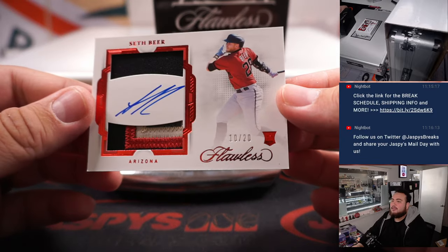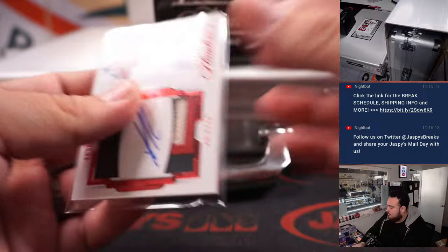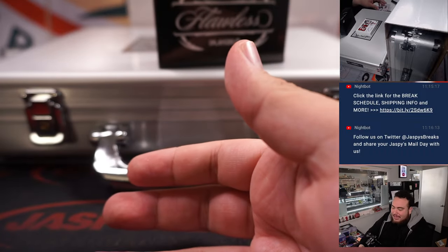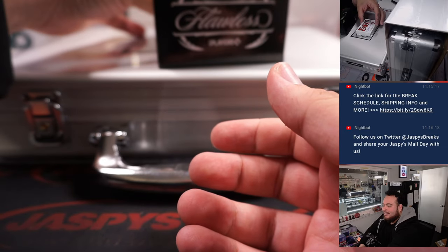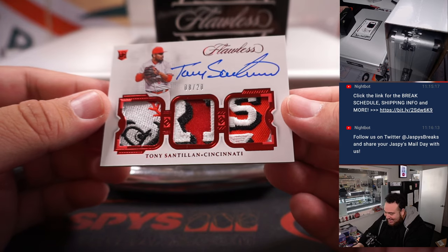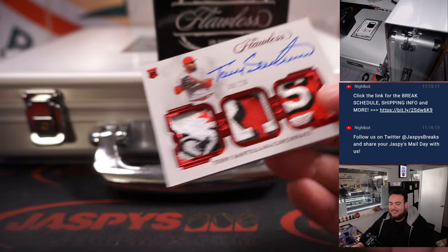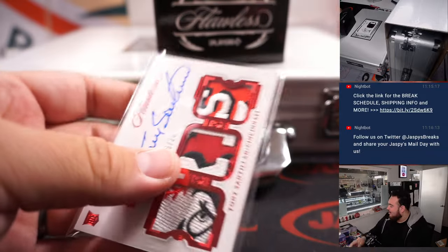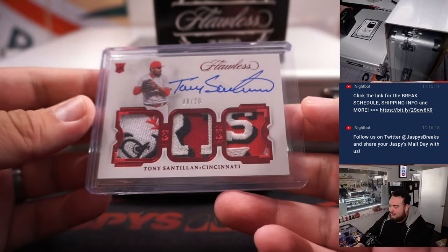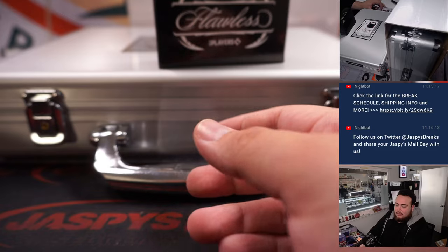Seth Beer, 10 of 20. Man, and they're putting all the crazy red patches with this Tony Santillan. People might just collect him just to get these patches. Look at that. 8 out of 20 for the Cincinnati Reds. John has just been getting all of those. Beautiful patches there. And my signature too, Tony, I will say.